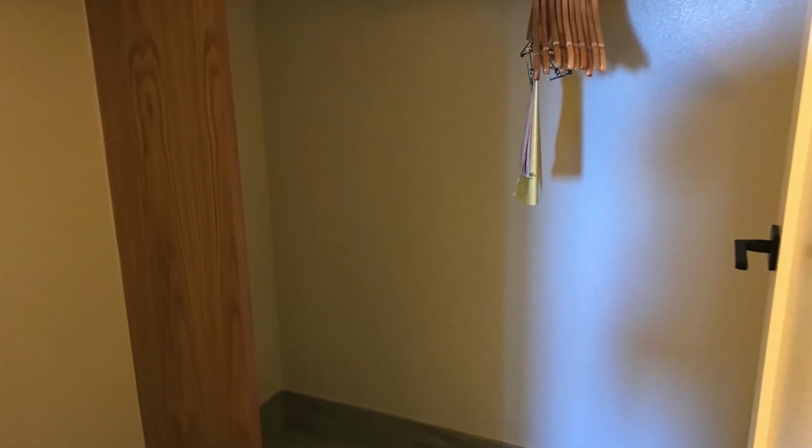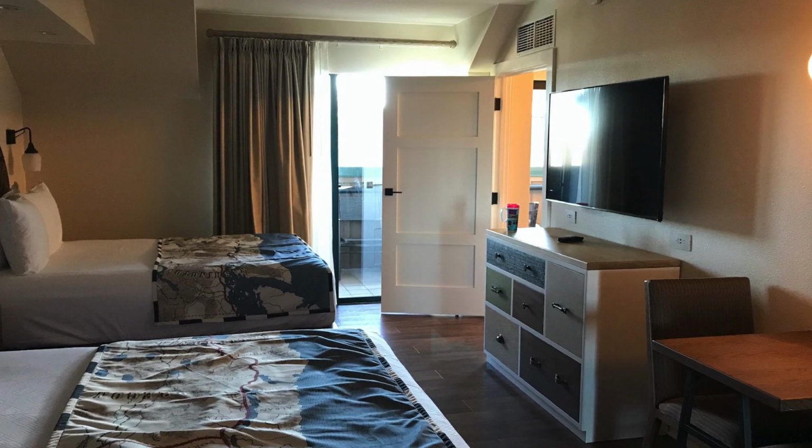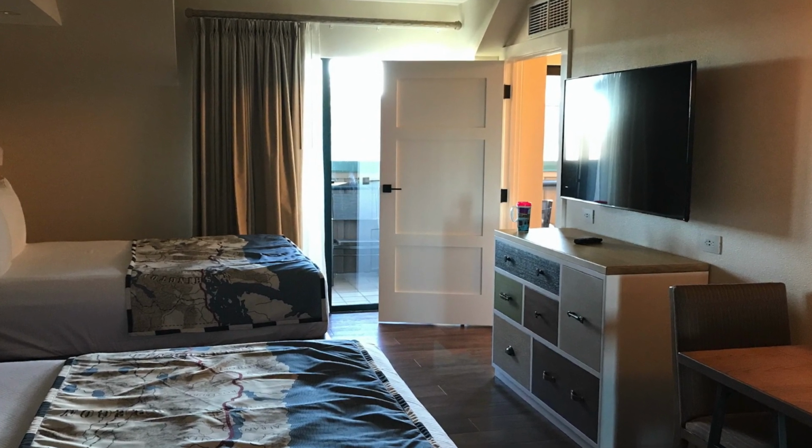The strange part for us, which makes some sense and doesn't make sense, is that the walk-in closet for DVC is in the second bedroom. It's not in the master bedroom. That was kind of odd, so you lose a little of that storage area. That was the only con we found overall for the DVC room. We'll talk more about the pros of that room later.